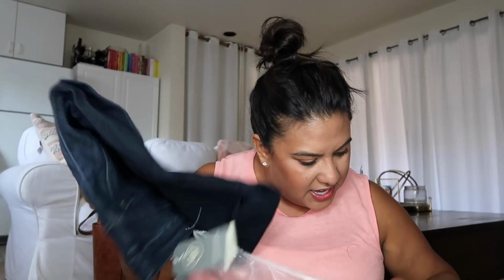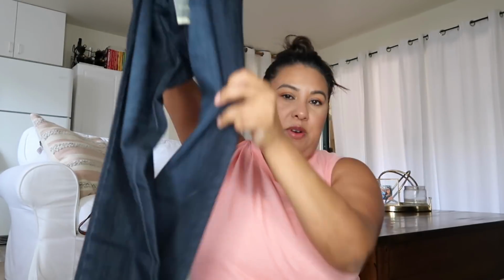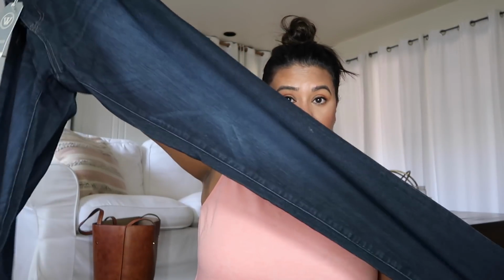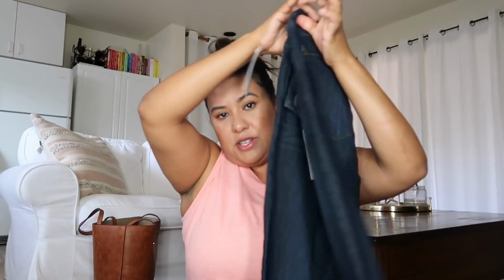Okay, next up is the Wit and Wisdom super smooth stretch denim skinny jeans in navy, $64. These are cute. My friend and I were just talking about Wit and Wisdom. They actually fit really well, especially if you're kind of shorter. These look a little long, but you never know. And they're always a good price point. They're really comfy, so I like the color of that.